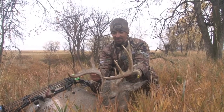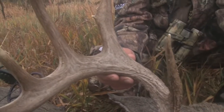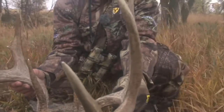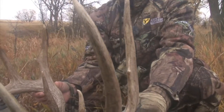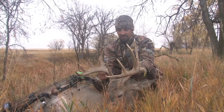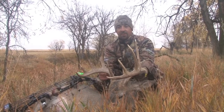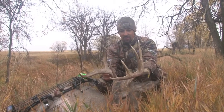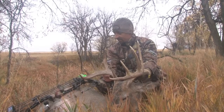Just what we thought he was, a 10 point. Good solid buck, good eye guards. A great deer, 55 yard shot, my longest shot to date. But I've been practicing 50, 60 yards. I was very consistent, very confident I can make the shot. And when he came in this morning, it all came together.